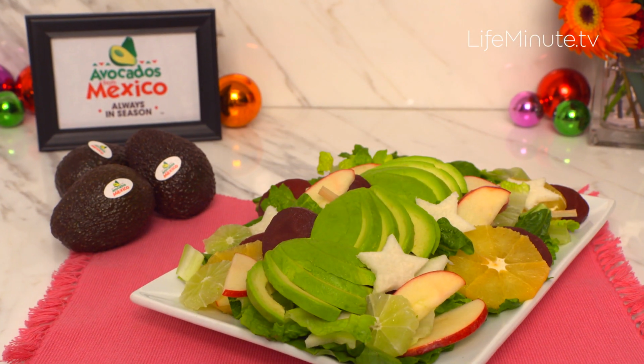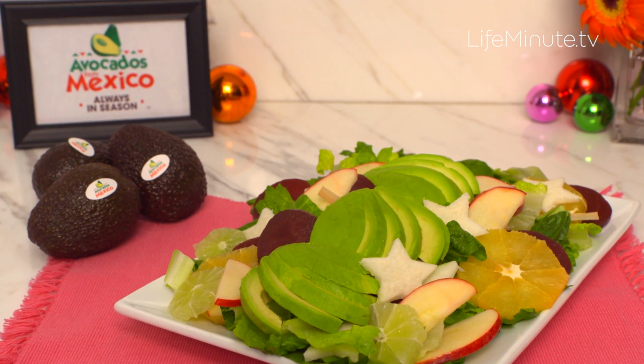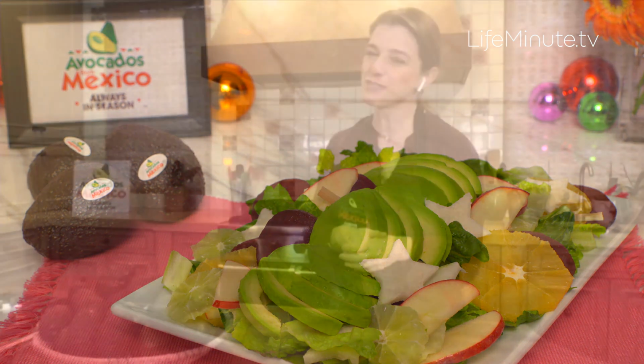There's something in Mexico that we love making for Christmas, and it's called ensalada de Navidad. The ensalada de Navidad has your favorite fruits, such as apples, pears, bananas, grapes, and of course avocados from Mexico brand Avocado. The ripe slices go beautifully with the tart, the sweet fruit. You add some crunchy peanuts. It makes for an unexpected festive salad.